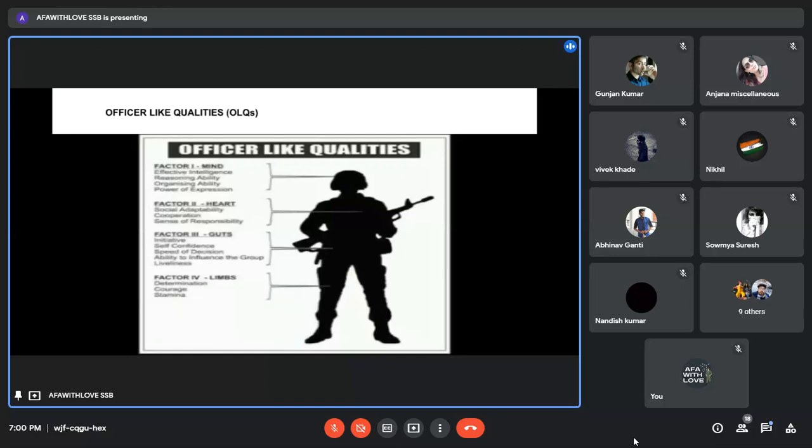So here comes the practice also. That practice plays a major role. You should be practicing all these things beforehand, and all these qualities like reasoning ability, effective intelligence, power of expression, and organizing ability, then social adaptability, cooperation, sense of responsibility. All these qualities lie in your personality. Just feel this. You have all the qualities, and try to project them on a daily basis.